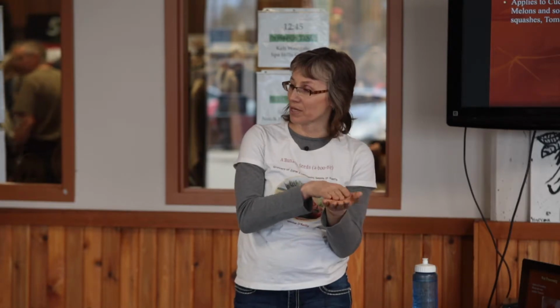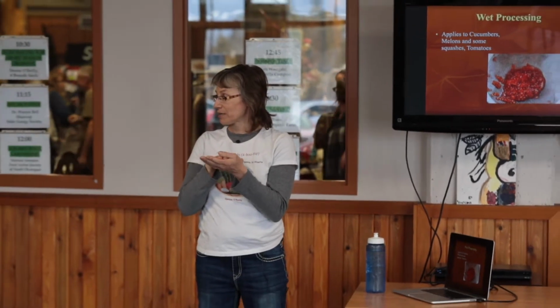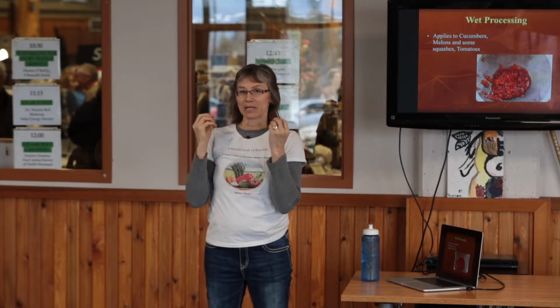And then just either take them out and put them in a sieve so that you get the last of the water out, or spread them on a plate at that point and put them somewhere warm again and let them dry for probably at least a week. And then they'll be nice and dry.